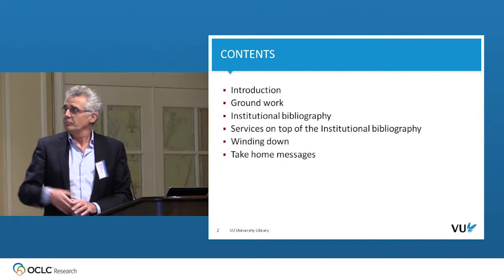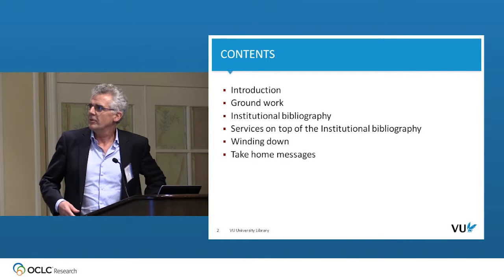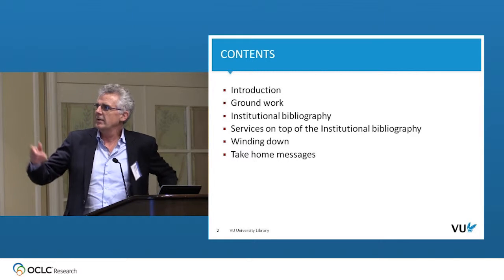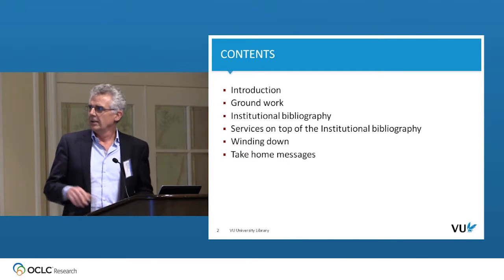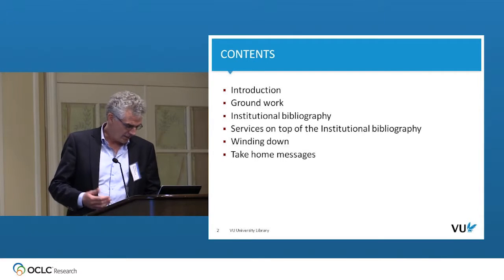This is the layout of the presentation I'm going to give you. So I do some groundwork first. Then I talk about the institutional bibliography, and explain a little bit later about this. Then the services you can develop on top of institutional bibliographies. Then I'm so excited I have to wind down and give you some take-home messages.